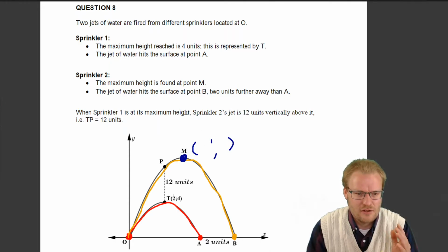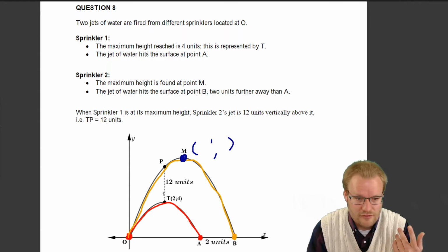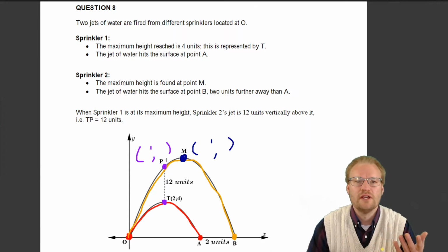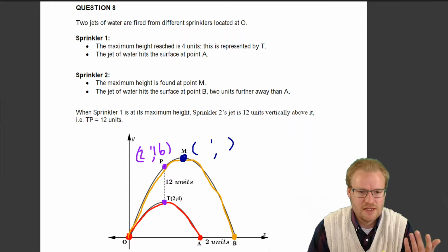Oh, T. Looks like we were given a turning point of this line here. So we've got a turning point of this here. Immediately, what are the coordinates of P? Given just looking at the picture, you've got the turning point of 2, 4, and this distance is 12. What are the coordinates of point P? Well, yeah, the x value must be the same. So that must be 2. That distance is 12, so this must be 16.